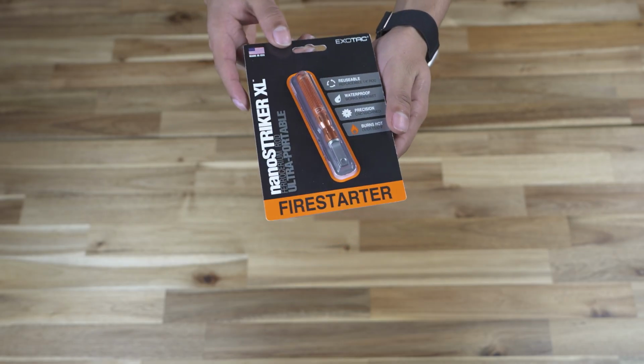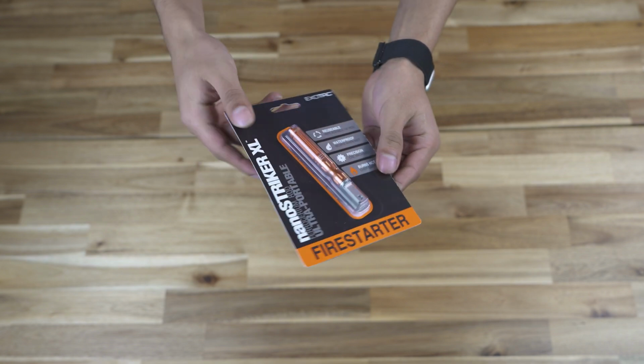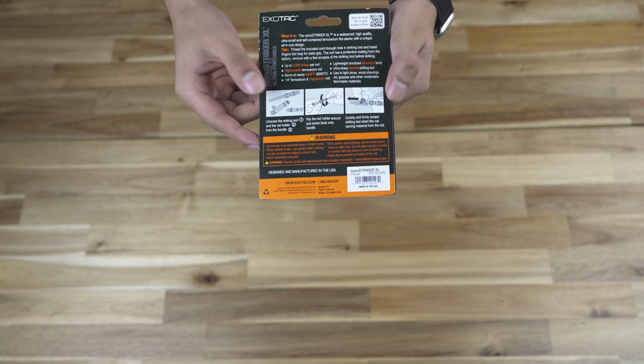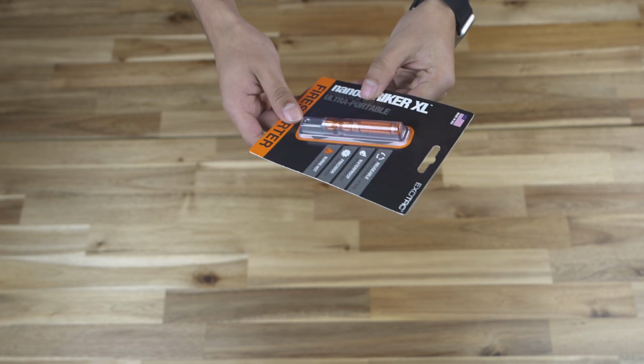Alright, fire is a total non-negotiable for survival. It's warmth, it's your protection, it's your ticket to a hot meal. So, how are we going to start this fire? Well, I have two separate options for you. Our first one is going to be our Nano Striker. Your XL fire starter is compact, reliable, and you'll feel like a pro when you start your first spark. So this is going to definitely help you if you don't have a lighter on you.